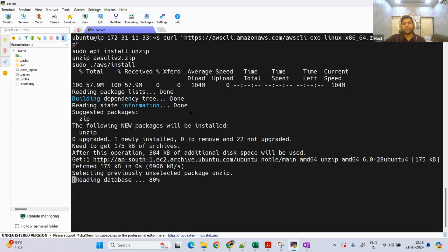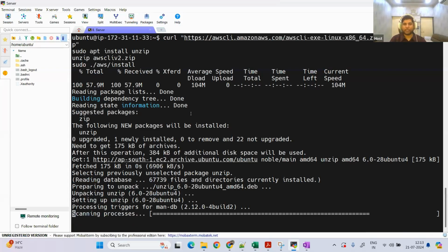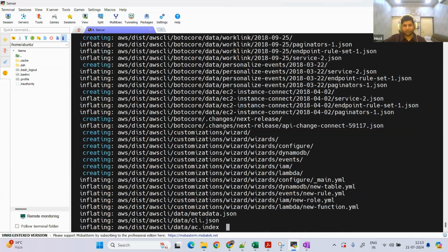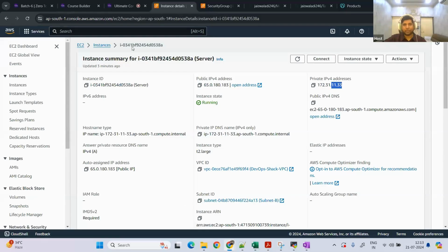And once we install it, later on, we need to authenticate with our AWS account. So how can we do that? For that, you need to create a credential. This is my AWS account.